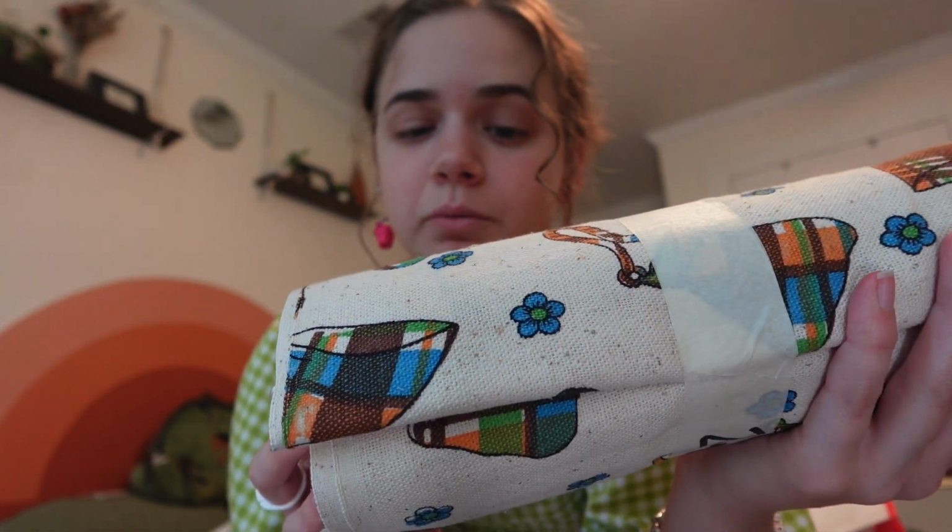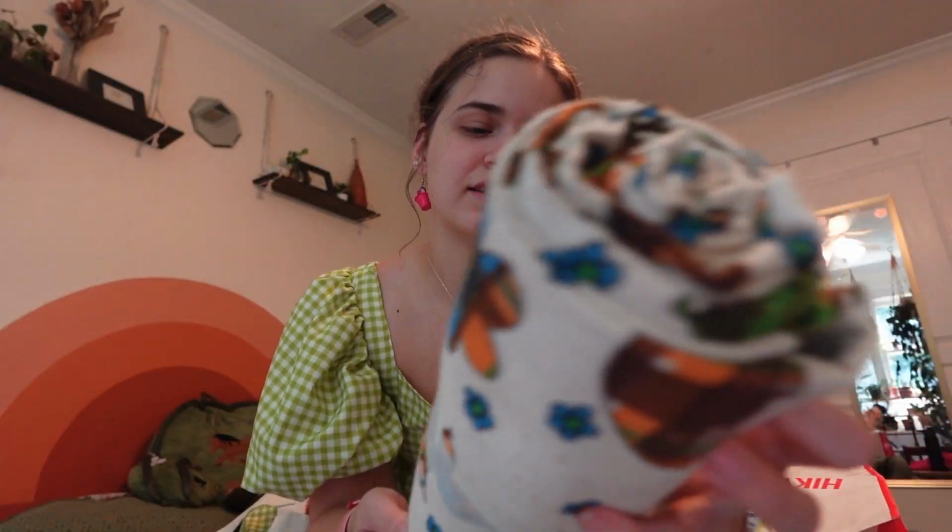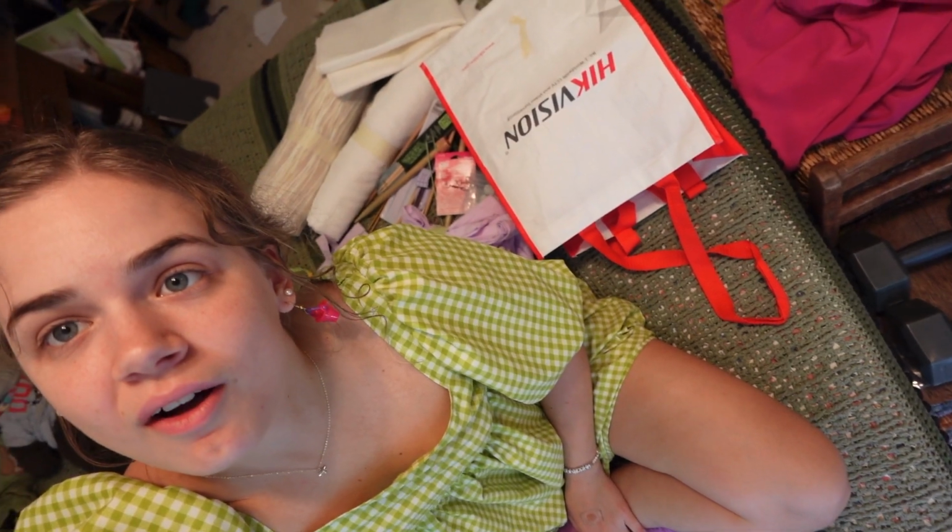Look at that. This also I think would be adorable as a bag. This is 2 yards of it. So pretty. There's the haul.